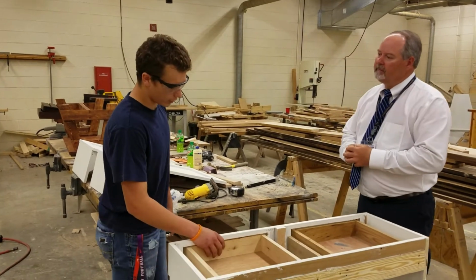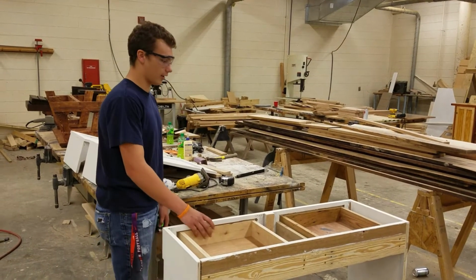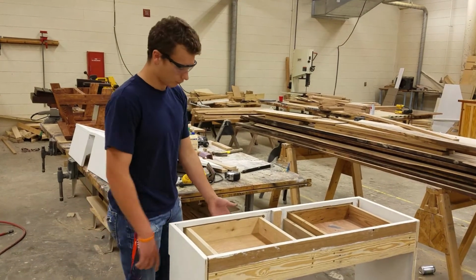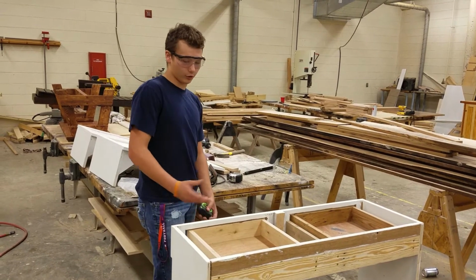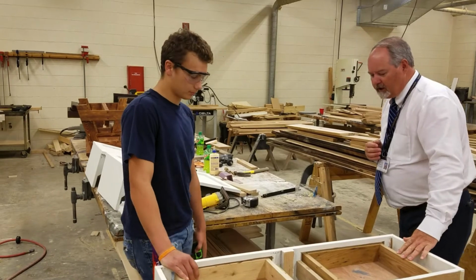I'm building a cabinet for a teacher at this school. Right now we're constructing cabinets, and we're putting the drawers in for trash cans, and then we're going to put a top on it. That's about it. Well, wonderful. It's a very good looking project.